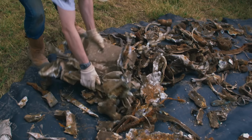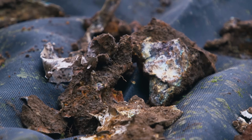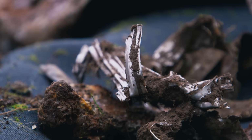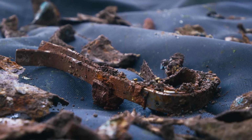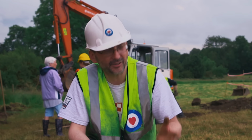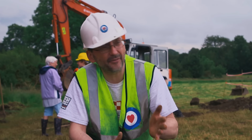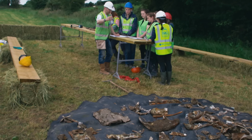Confident they have found Rundell's P-38 Lightning, the layout and condition of the wreckage is also providing clues as to how it crashed. The debris that we're getting here suggests that the aircraft did enter the ground almost, I would say, at about a 70-80 degree angle into the ground.